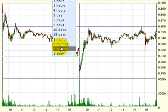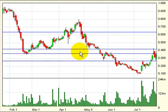With that being said, what I'd like to do now is just look at the midterm view of YRCW. We focused on the intraday view. We talked about short, quick, effective trades given the volatile nature of YRCW. Now let's take a look at a longer term perspective.